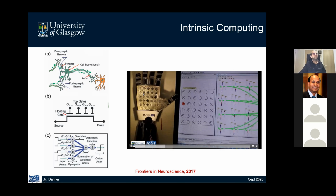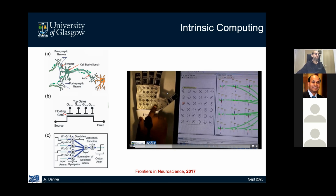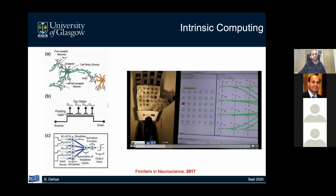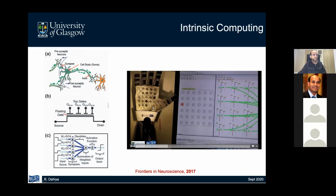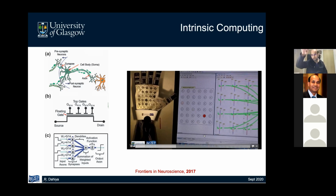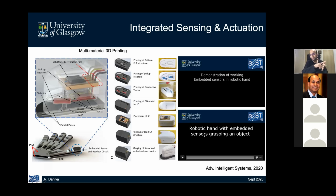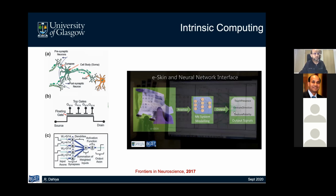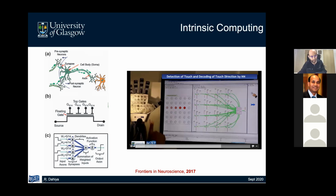And the capacitive sensors were connected to the multi-gate transistor. So this shows the point of contact. And then you can see when the user swipes the skin, it also gives the direction of the swiping. You can see this was the direction, this comes here. So this is all about the skin that I wanted to highlight in context with robotics.